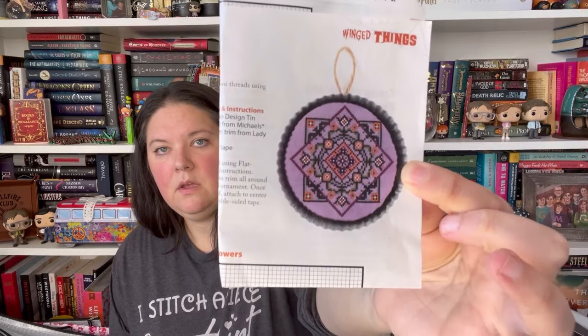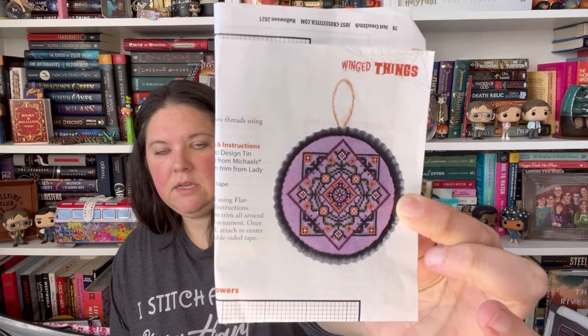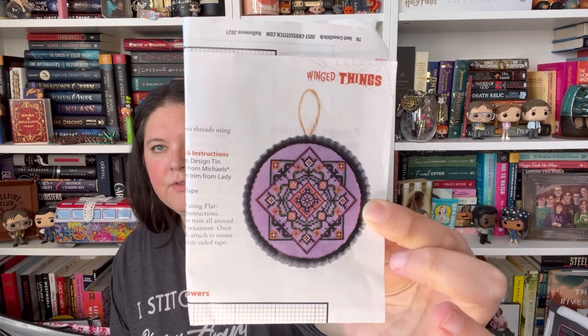All right, so let's look first. These are my two previous WIPs that I'm going to work on that have my yearly goals attached to them. The first one is called Bats and Flowers, by Evdokia Nikolaevna of Panochka. This is from the Just Cross Stitch Halloween 2021 magazine, and it looks like that.